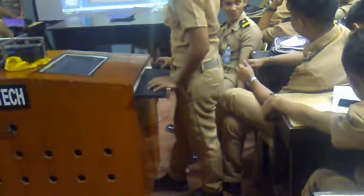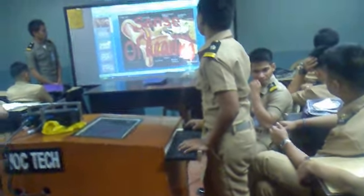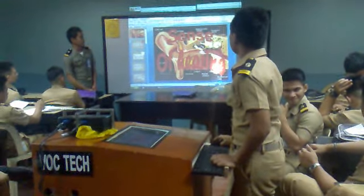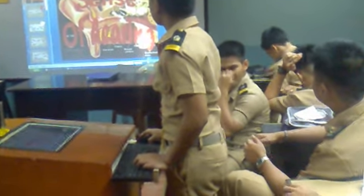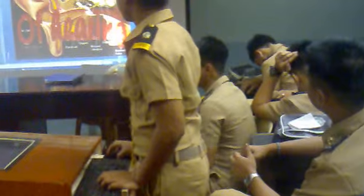Yun yung vestibule, yun yung central part ng ating tenga. Kung saan magkalapit sila ng semicircular canal na nagpokus ng pandinig natin para makarinig tayo.